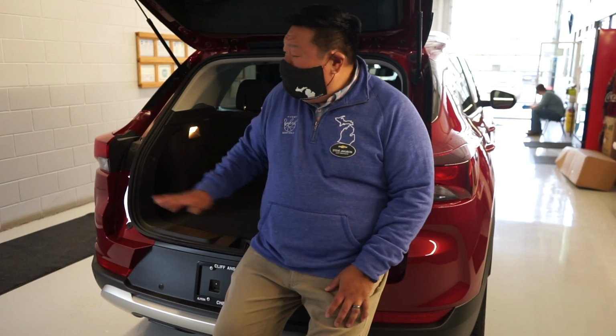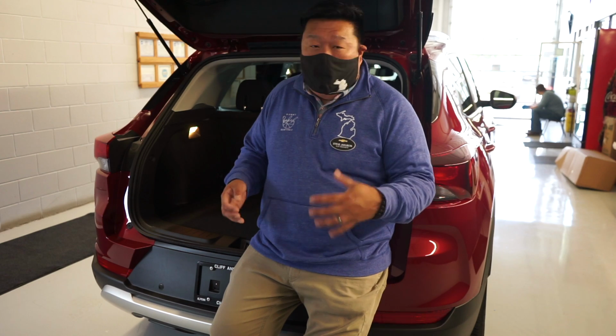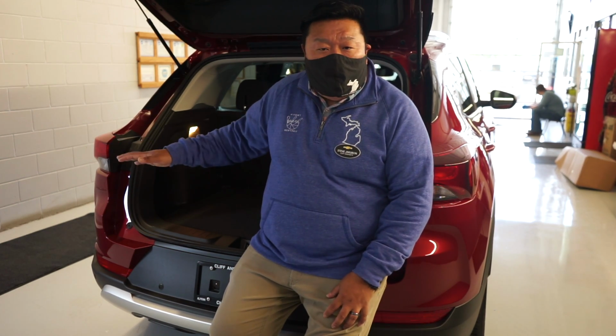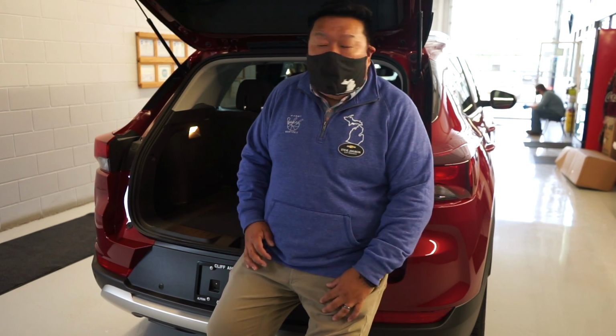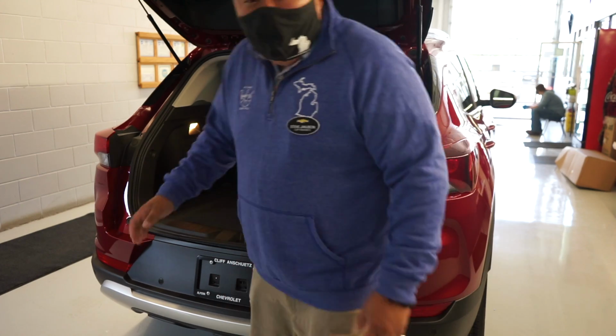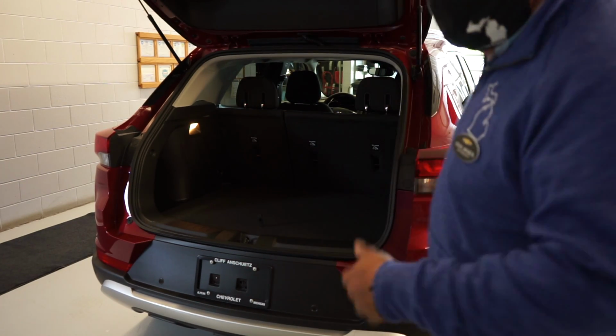As we move to the back of the Trailblazer, we can discuss a little bit more about what the Trailblazer is and where it appears in the Chevrolet lineup. The Trailblazer fits between the Chevy Equinox and the Chevy Trax. The Trax is a compact SUV in the Chevrolet lineup, and this is actually going to be considered in the compact SUV segment, which is rapidly growing in the world as people are driving less and less cars. This vehicle right here, the seats do fold down as you see in the Trax and in the Equinox.